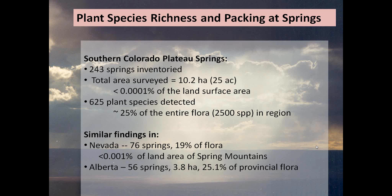Why is this important? Well, we've been doing work on springs around the western U.S., and within the landscapes that we've worked on, we typically find 20 to 25% of the flora in a very small number of springs within the landscape. In Nevada, we looked at 76 springs in the Spring Mountains. We had nearly 20% of the flora show up in 0.001% of the land area of the Spring Mountains at these springs that we looked at there. Similarly, in Alberta, 56 springs produced 25% of the flora.